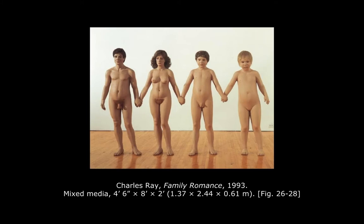Charles Ray uses the human figure to explore idealism and reality with immaculate craftsmanship. In Ray's works, the hyperreal meets the fake or contrived. This is Family Romance from 1993. At first glance, it's clear that something is awry. The parents are actually scaled down 50% and the children are scaled up by the same measure.